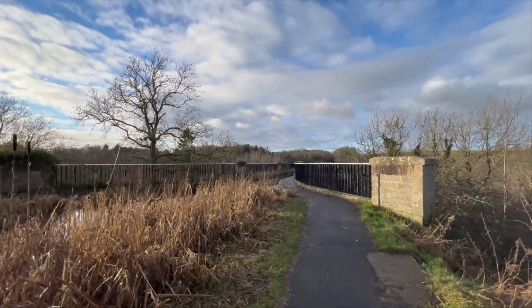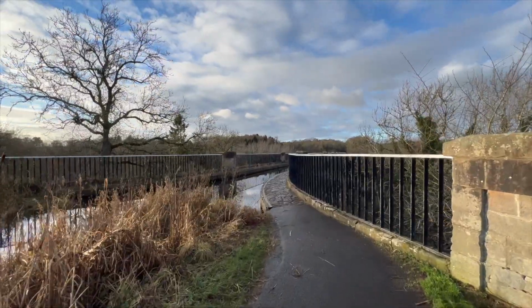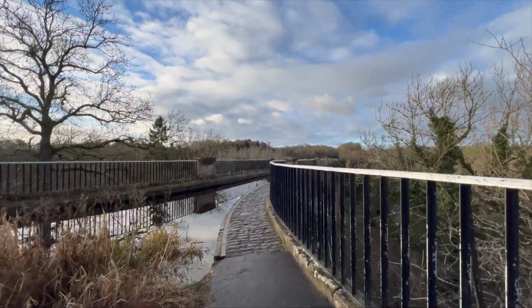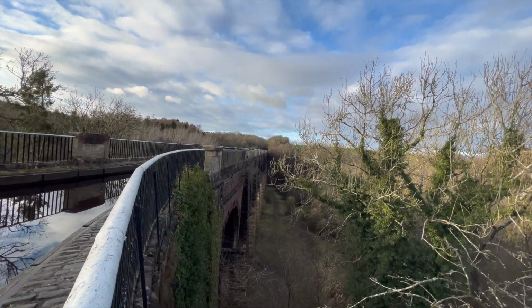I'm going to go down and drop below it. We'll go down under the arches today and explore down there, so hopefully we'll find a bit where we can camp up. So here's the first view of where we're actually going today.